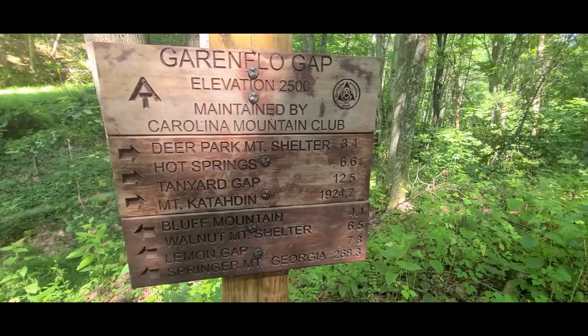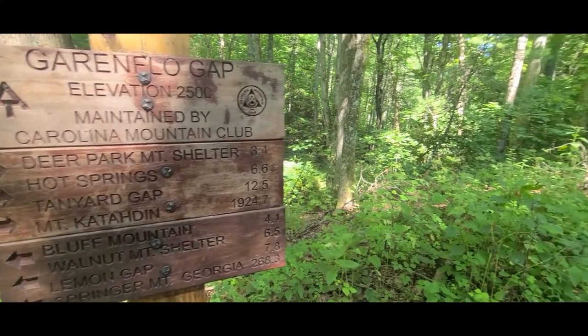We are at Garenflow Gap, which is just the end of a Forest Service road, mile 14 on this section. It's about 3.4 more miles to the next shelter, and then about another 3 miles from there into town. So we've got around 6.3, 6.4 miles still left to get into Hot Springs. A long way from Katahdin.